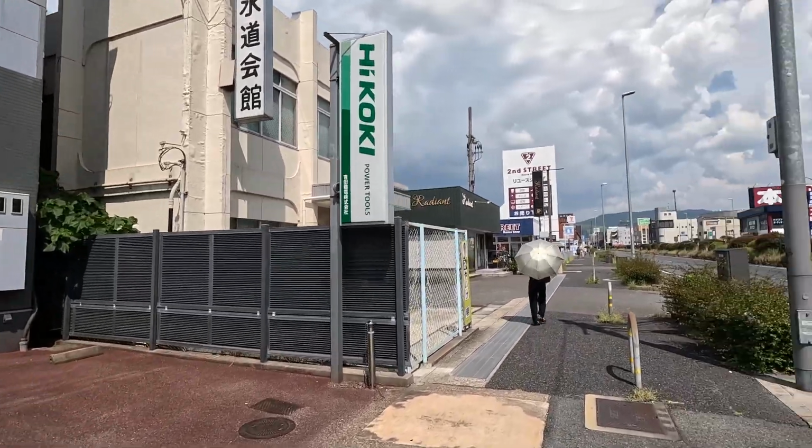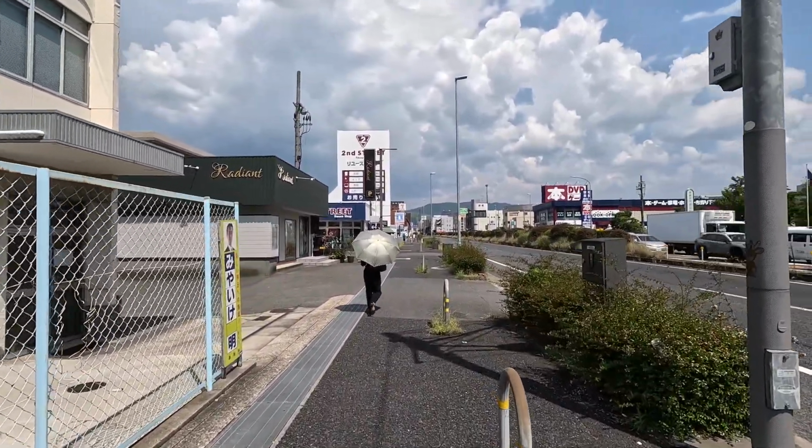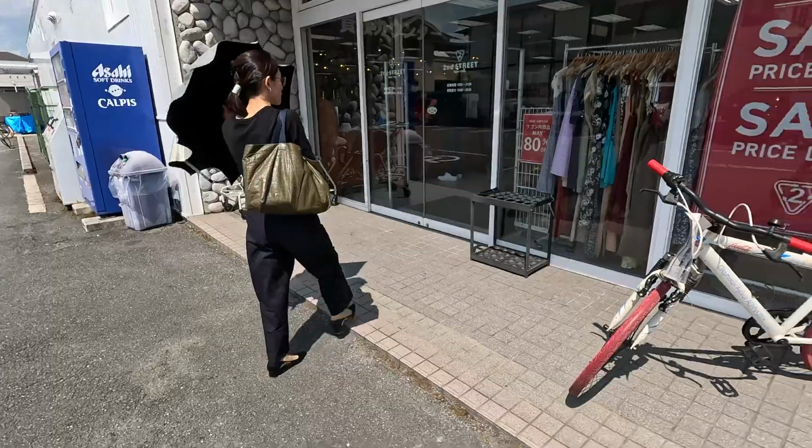I figured we'd go ahead and check out 2nd Street right across the street before we head on. And that bike is awesome.